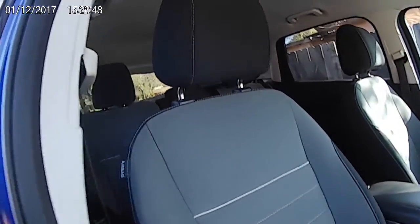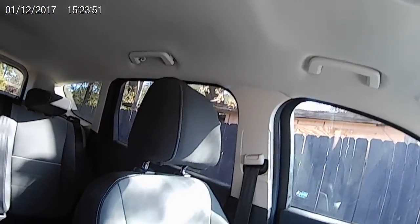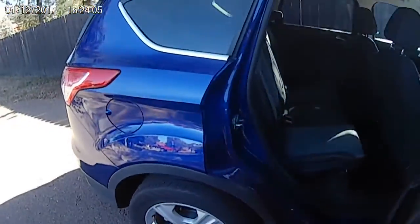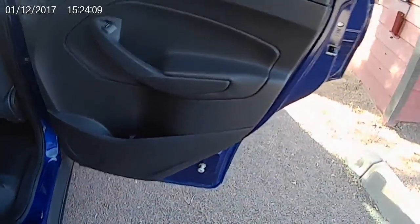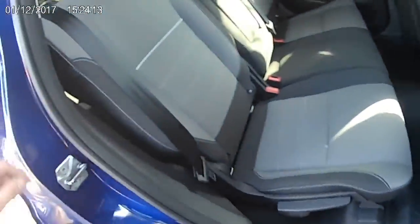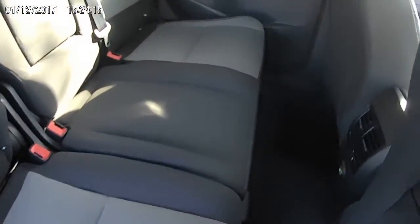The interior is in almost brand new condition. That one little dot right there on the seat is the only flaw, at least that I've found in the entire interior. Car's a little dusty. I washed it a week ago, but here on my lot it lives next to the highway there, so the other cars get it pretty dusty.